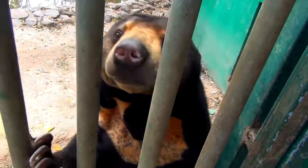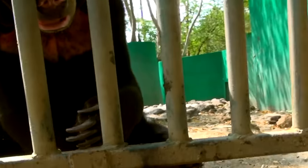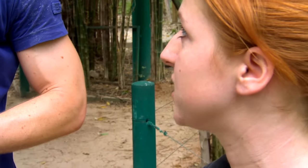The only way we're going to be able to do this is by darting her and then, under anaesthetic, having a closer look. You a good shot? I'm okay. Good. I know I'm going to have to be better than okay right now, but yeah. If you miss once, then they become really difficult, so first shot. One shot. One shot.